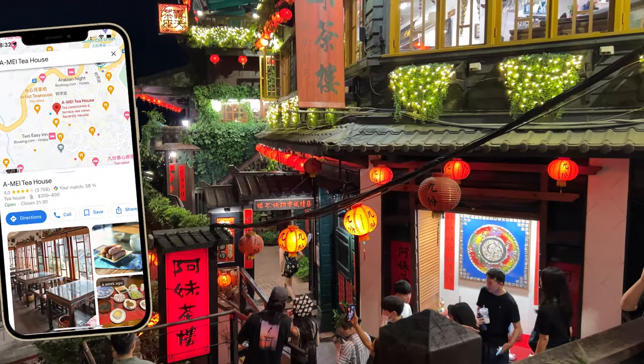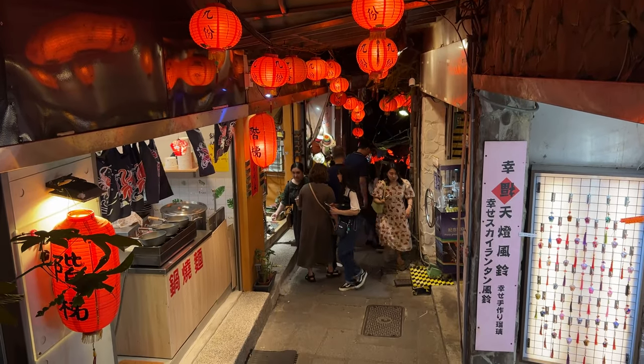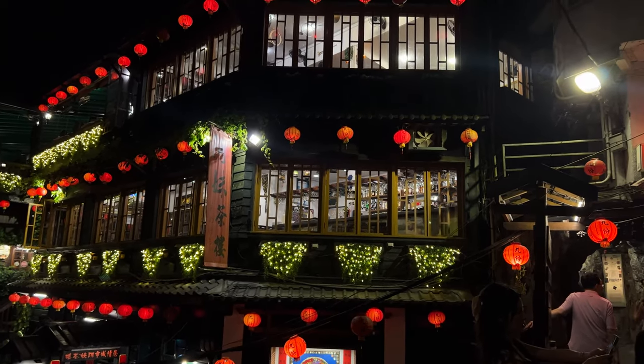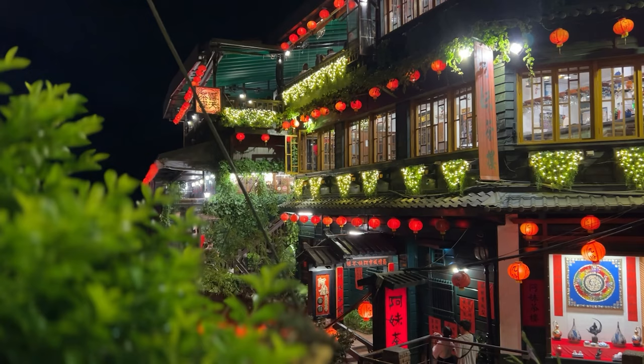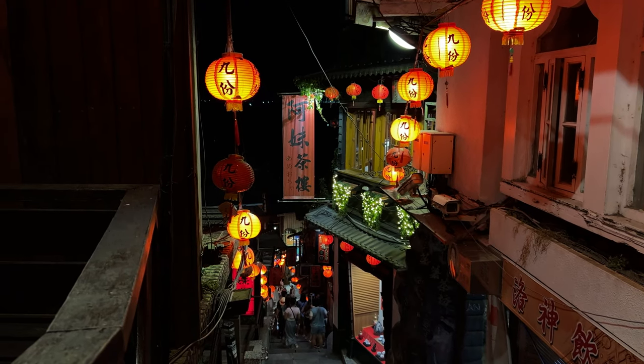Now we're here at a famous attraction called Our Mei Tea House. This tea house is one of the biggest reasons why people come to the town of Jiufen, because it has a resemblance of a town in the anime Spirited Away, and that's why there are so many souvenirs selling across the whole Jiufen. You can see keychains of Spirited Away ghosts. But actually, the director of Spirited Away denied they took the concept from this tea house, but rather from somewhere in Japan.